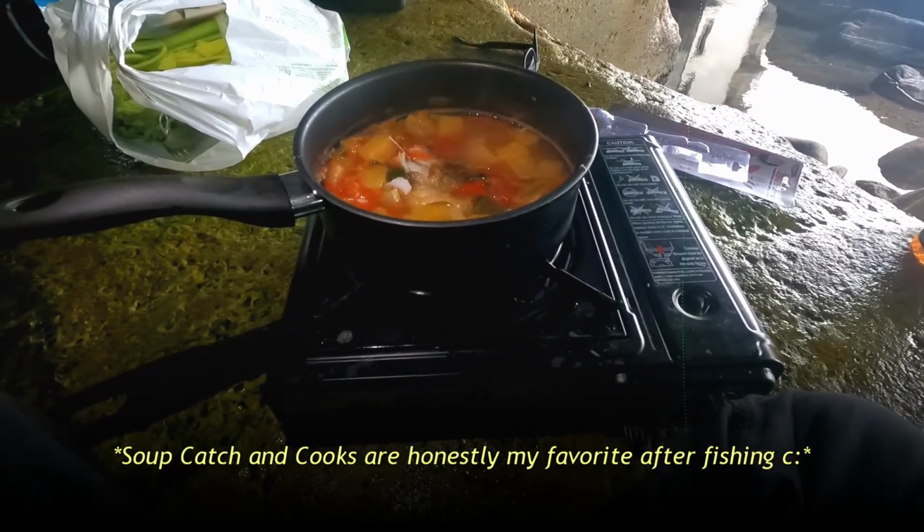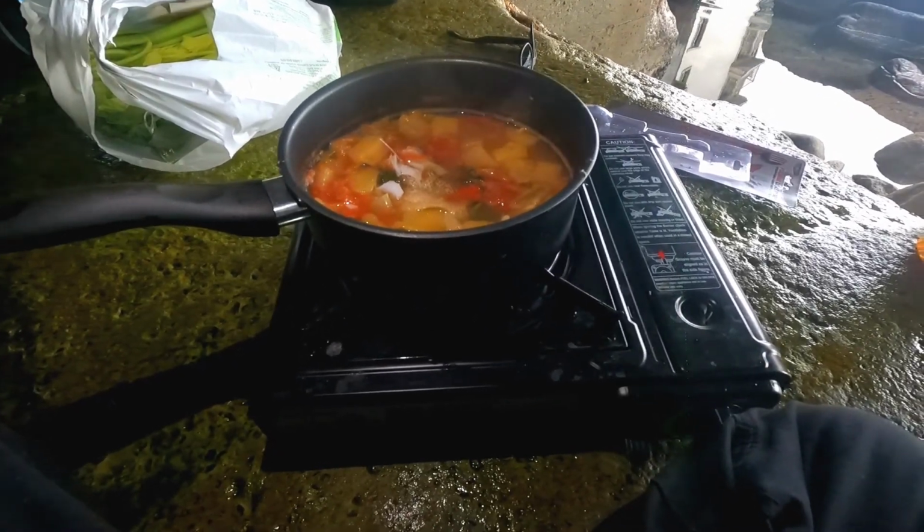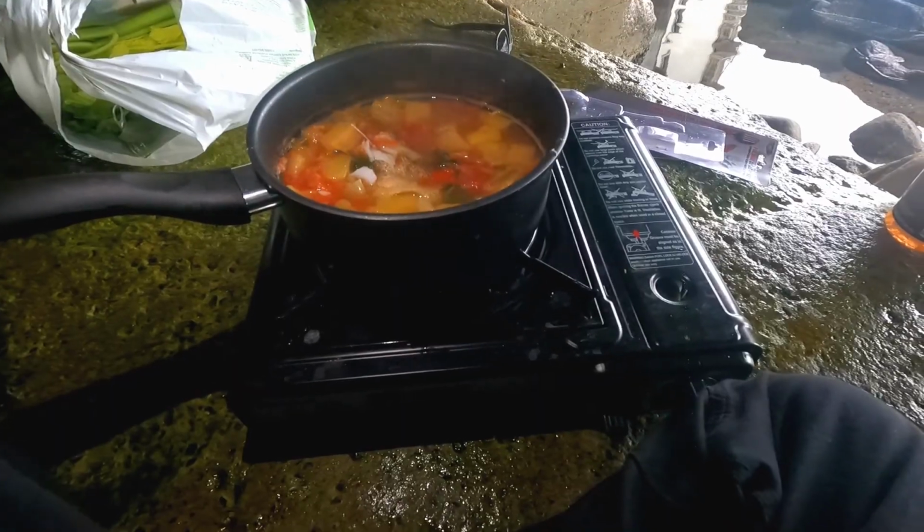Really good dish if you've just been fishing in the cold. Really warms you up. All right, I'm gonna go ahead and turn off the camera, sit back, enjoy the soup, and listen to the rain and the waves.